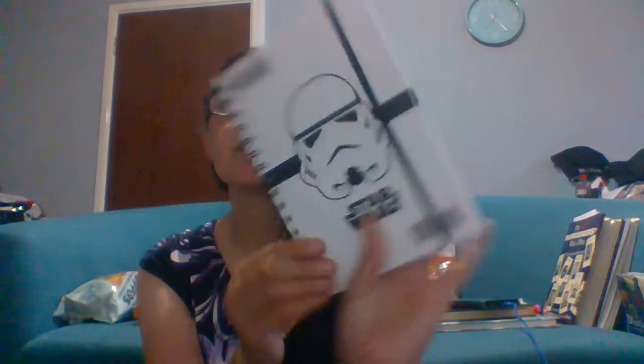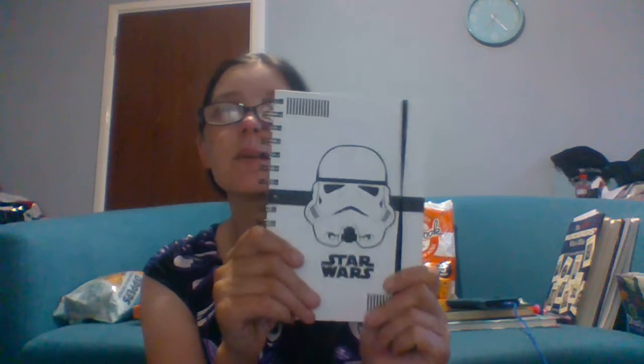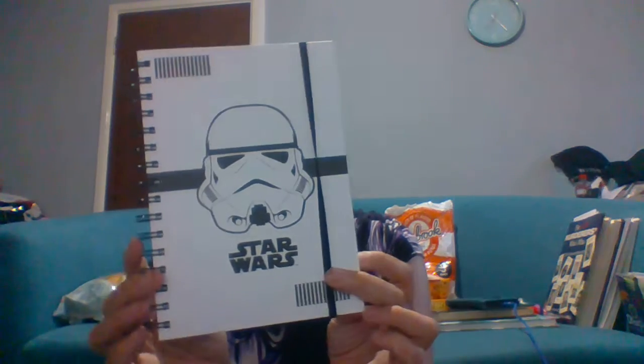Another repeat item, Stormtrooper Book. It's been in quite a few boxes now. And it's been in the last 2 that I've done. Again, it's not a bad book, mind you. Like I said in the previous 2 videos, if you've watched all 3, I gave this to my son. I've got another one for Christmas for him. And I'm probably going to sell the rest because I don't need 3 of the same book, although they are kind of nice.